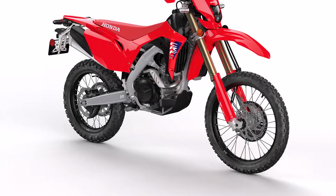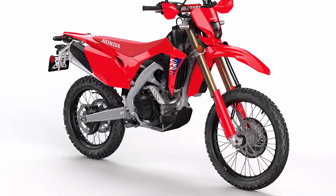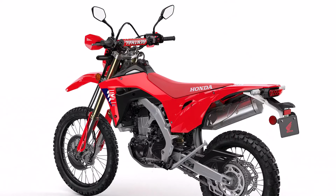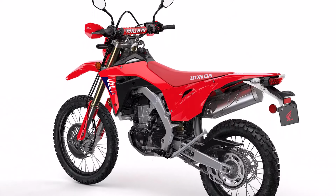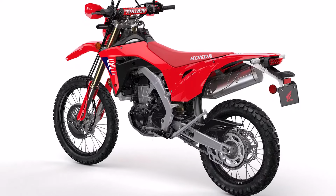The CRF450RL has a rake of 28.5 degrees and a trail of 4.8 inches, providing responsive handling on tight trails. With a wheelbase of 58.9 inches, it strikes a solid balance between stability and agility.